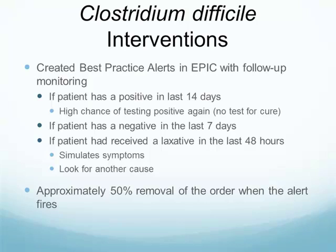Now, this sounds kind of funny, but it simulates the same symptoms that you have if you have a Clostridium difficile infection, and you might not look for another cause. In fact, when we looked at patients who had reported hospital-acquired Clostridium difficile infections, because they're reported if they're carriers or active infections, because we can't delineate between the two, about half of them had laxatives within the last 48 hours.